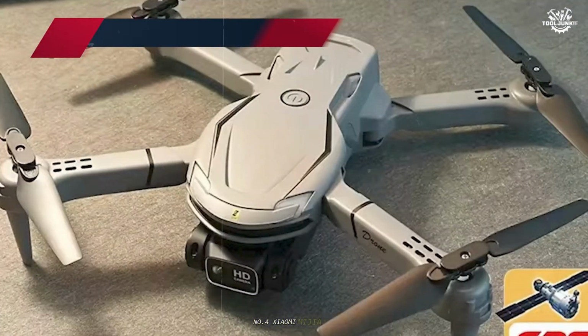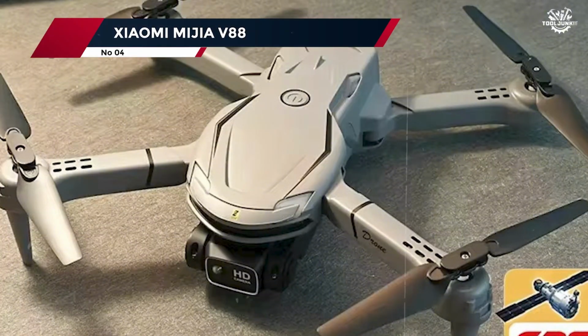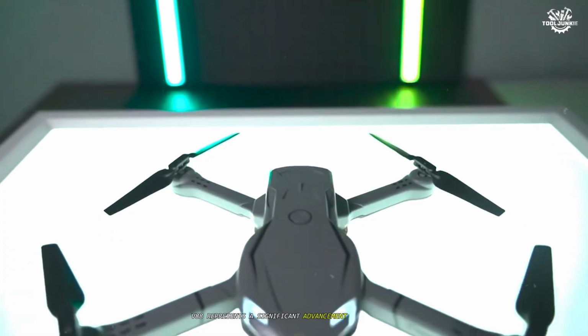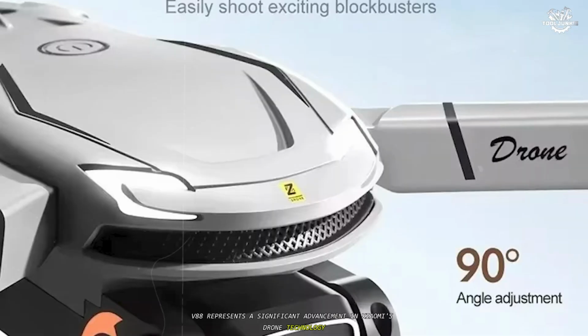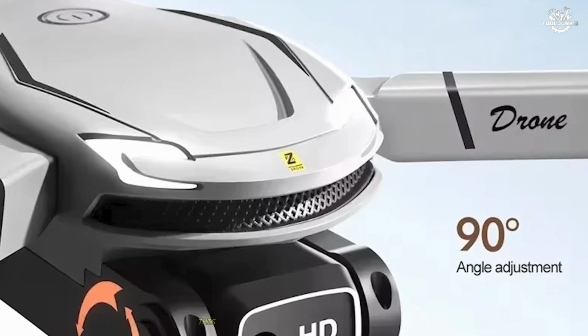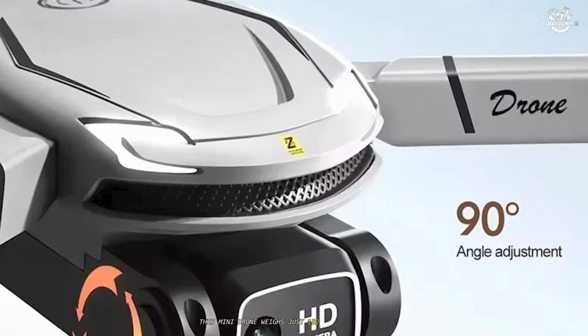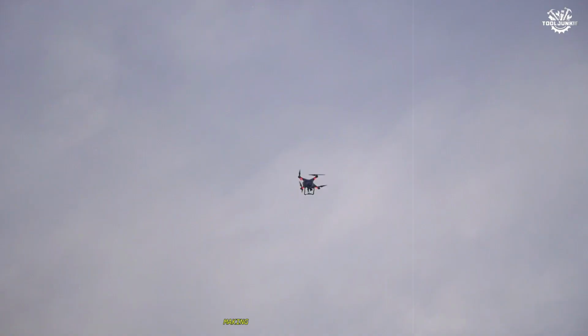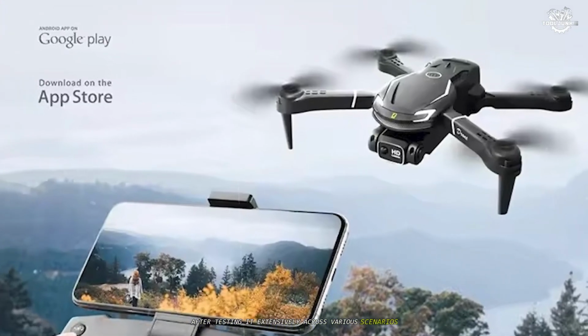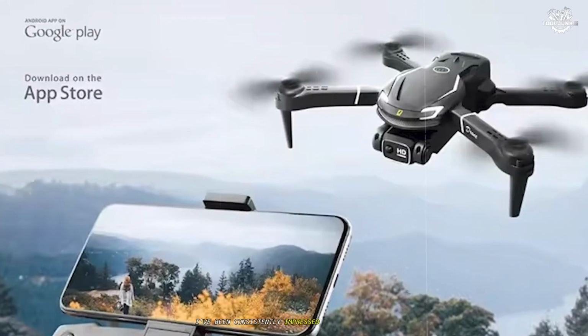Number 4. Xiaomi Mijia V88. The Xiaomi Mijia V88 represents a significant advancement in Xiaomi's drone technology, offering a perfect balance of portability and performance. This mini drone weighs just 132 grams when folded, making it incredibly travel-friendly, yet it doesn't compromise on features or capabilities. After testing it extensively across various scenarios, I've been consistently impressed by its performance.